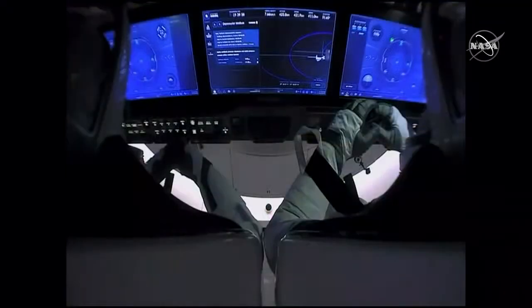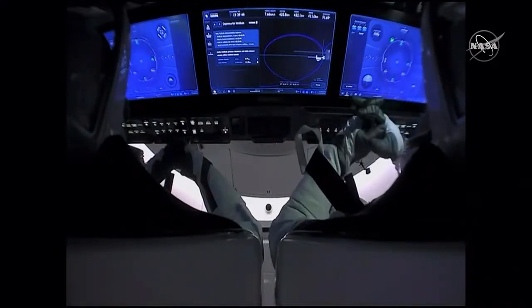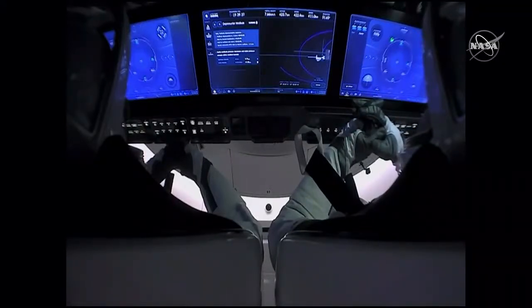Another view on your screen of the Dragon spacecraft, now looking at a camera positioned just behind Bob and Doug. So Doug in the left-hand seat, Bob in the right-hand seat, monitoring the vehicle. Looks like they've got the forward view on each of their individual panels. You can tell that because it looks like they've got an attitude ring in front of them. And then they've got a view in the middle that has their procedures and cue cards up for what they can expect next.